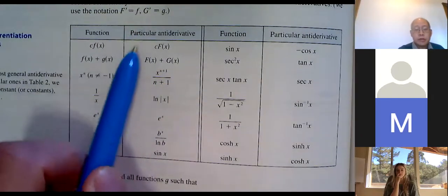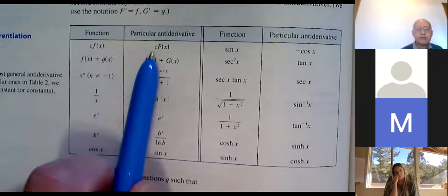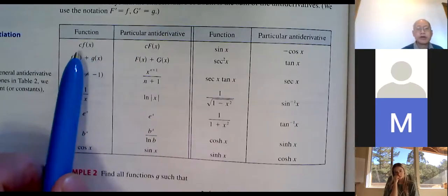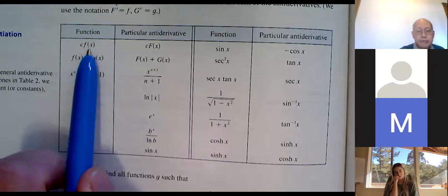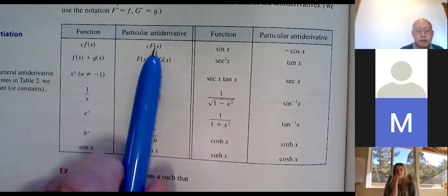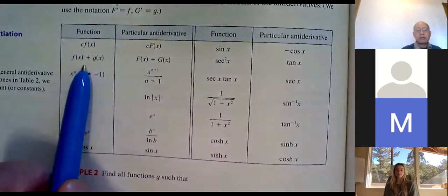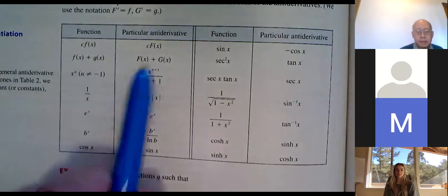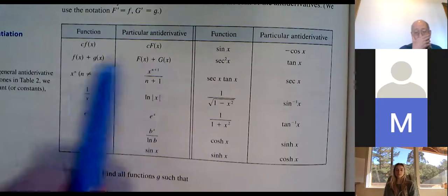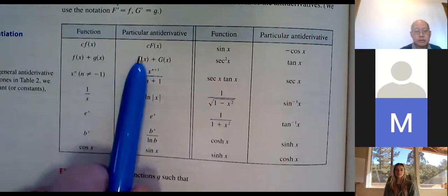but most of these are just going backwards from what we did with derivatives. Okay. What if we have a constant times a function? Well, the derivative was the constant times the derivative of the function. So likewise for the integral. Okay, so if we have a number times a function, the integral is the number times the integral of the function. The integral of a sum is the sum of the integrals, because the derivative of a sum was the sum of the derivatives. Likewise for a difference.